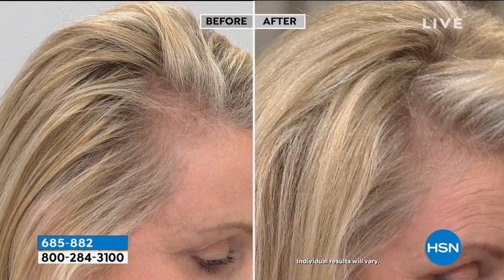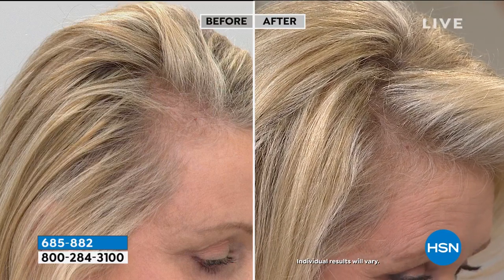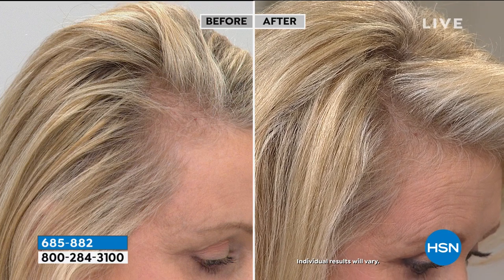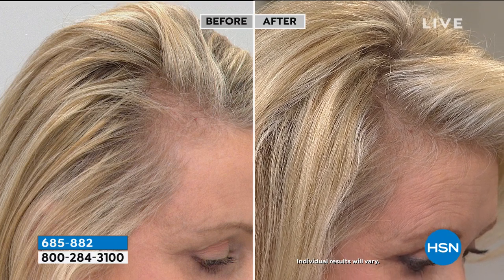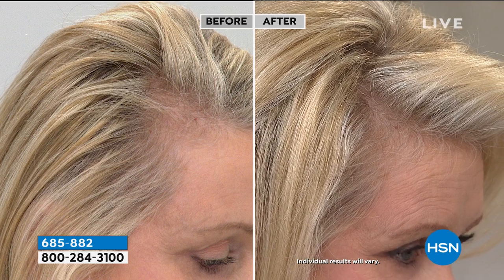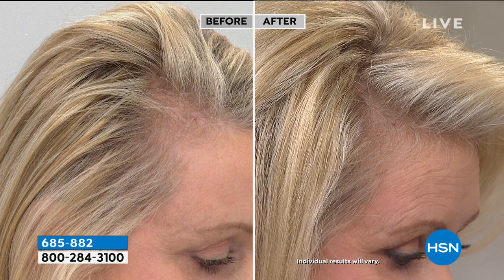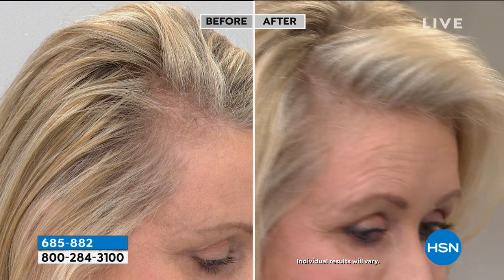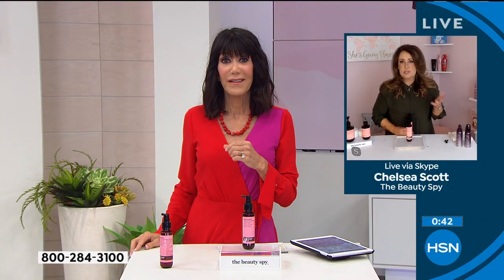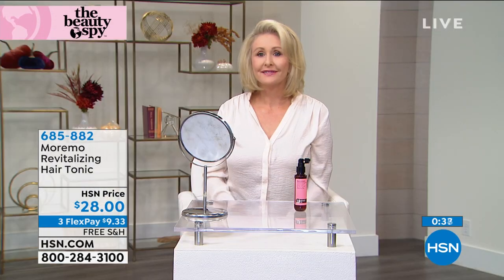Okay, before we move on, we have to take a look. Please notice how sparse her hair looks in the before, right? Look at how wide the part is. In the after, that is an incredible, incredible difference. So how long has our model been using that? Anne has only just gotten it recently, so maybe a couple of weeks, I think she's been testing it out.